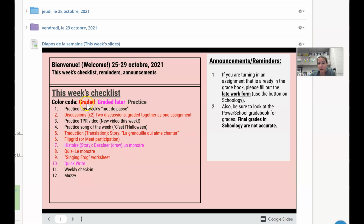Items in red are graded. Items in pink are prep to be graded later. And then items in black are practice. So you can kind of see which ones are the most important right away.